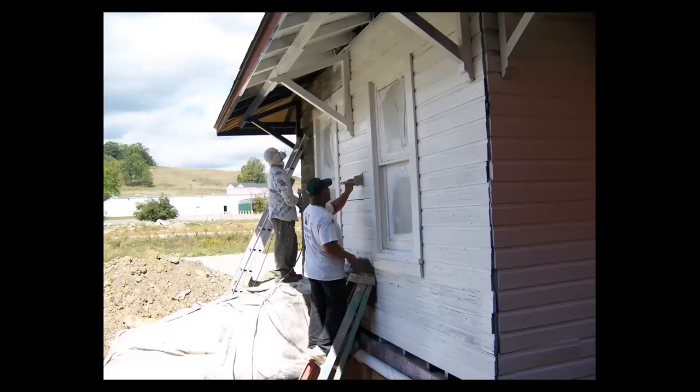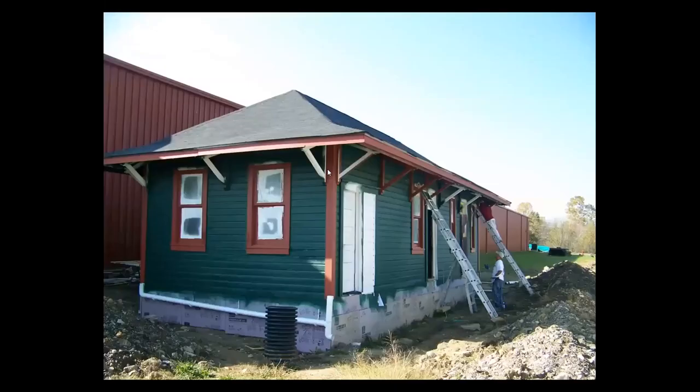It was pretty dry. One of the things you can see here, these are the original eave supports. And to show you how meticulous Jeff is, he carefully numbered each support and he made sure they went back in the exact same place. And some of these supports have little holes in them, and that's where the electric lights for the platform lights were. So they're all in the right spot. And here's another shot. You can see the buildings being painted now.